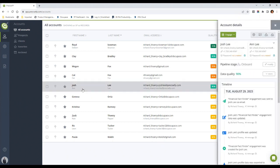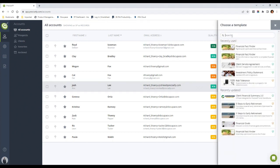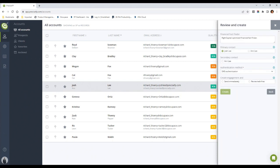So I have Josh Lee here, and I'm just going to go ahead and engage with him with a form. And then, as I said, we have a whole host of templates, every scenario you can possibly imagine under the sun. All these templates you can just go out and grab and then customize them to your heart's content. So we have a pre-built one for RightCapital right here. And you can see up here's my recently used, here's recently updated ones, but I could go search for any template I wanted. Go see all the templates that we host. So I'm going to use the RightCapital Fact Finder. So I'm going to select that.